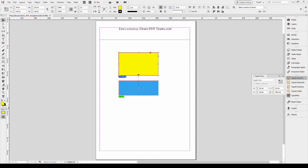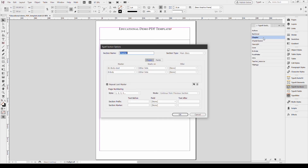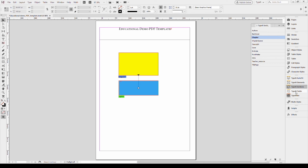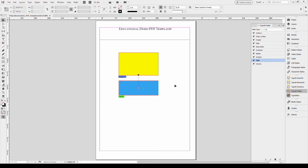The use of master pages is also important for various layouts and is managed with the section tool. Over here we can see our section tool, and within the chapter we can see that different master pages are applied in different order along with numbering. And finally, the fields palette allows data to be passed through from the source content directly through to InDesign for publishers and designers to use as and when they need in the pagination process.